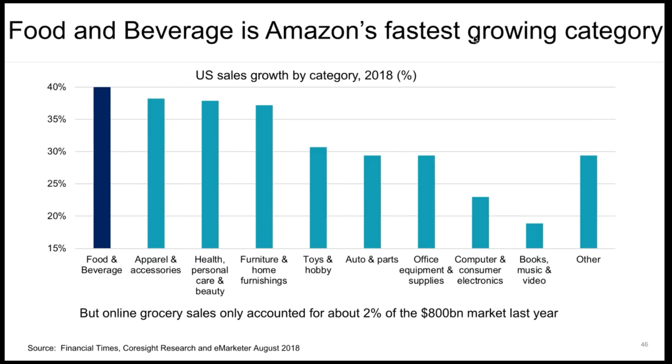Amazon. Amazon is very topical nowadays. If you talk about online shopping, everyone talks about Amazon. So what we've done here, we've tried to break down all the categories in Amazon's business, what they're selling. Food and beverage is now the fastest growing category, 40% up year on year as people order food. But on average, you're looking at about 30% sales growth in Amazon's portfolio. Compare that to the US average retail sales growth of less than 5%. Amazon's growing like 6 times more than your average national sales. That's the shift to online shopping.